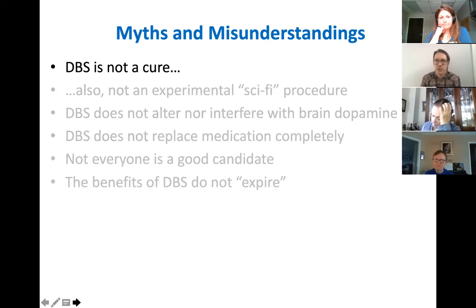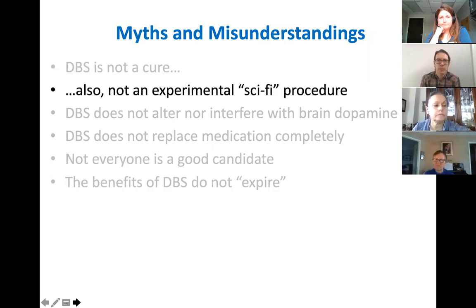And again, just to finalize, some of the myths and misunderstandings. So DBS is not a cure, right? Unfortunately, this is still not the answer in terms of a cure for Parkinson's disease. On the other hand, it's not something experimental. It's not sci-fi. It is used routinely in practice in neurology for more than a couple of decades already. It is a routine, right?